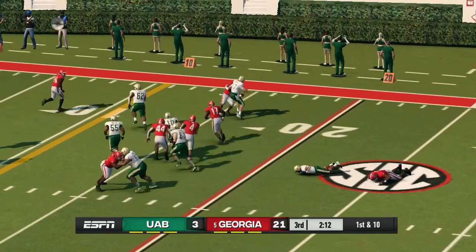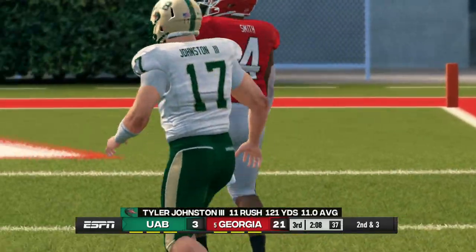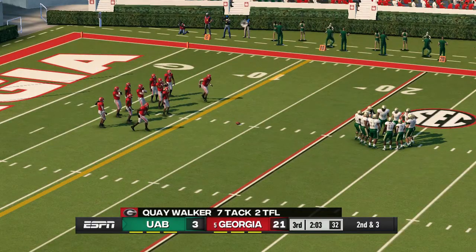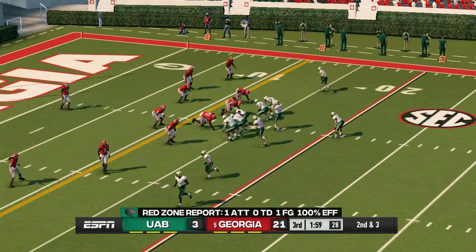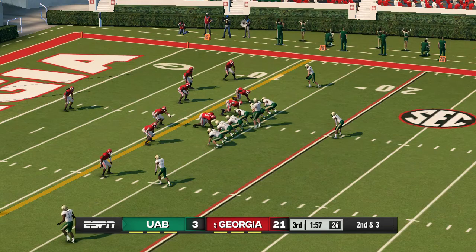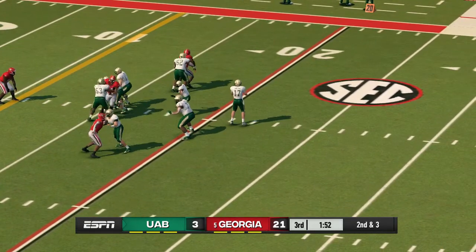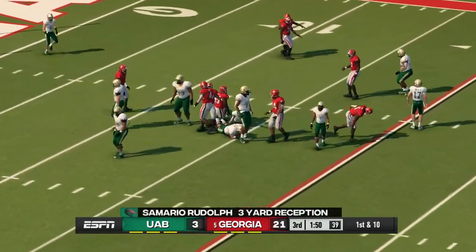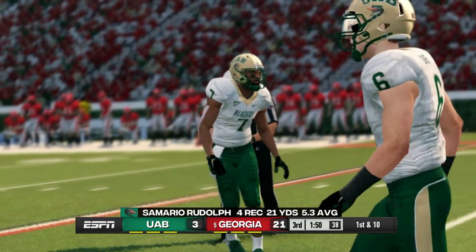Room around the corner. Nice run there. He decides to keep it and picks up 7 yards. Second down, and they're going to need about 3 yards to pick up the first down. Fires quickly, and he's got his man. And they make the stop around the 11-yard line. First down.